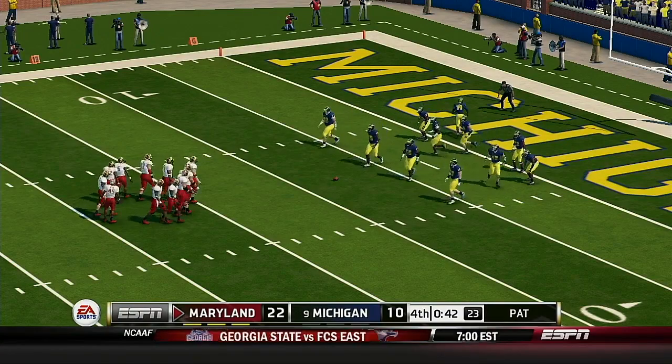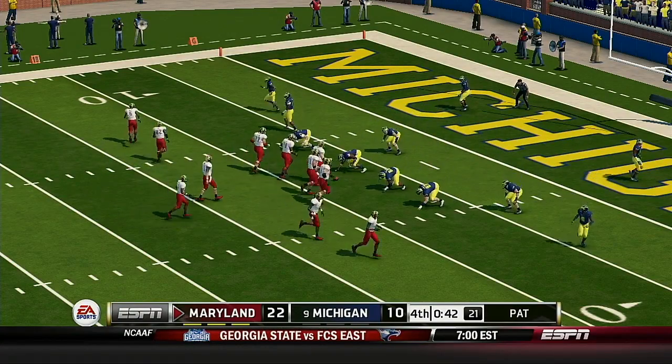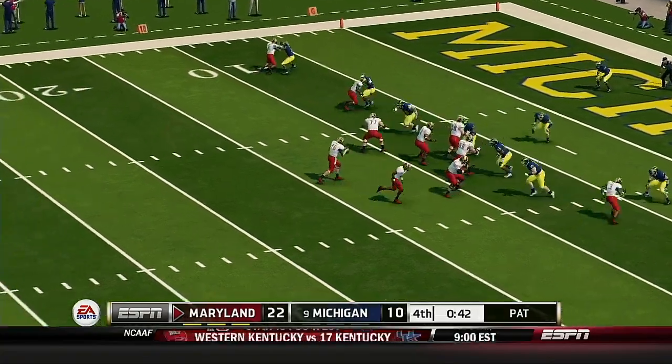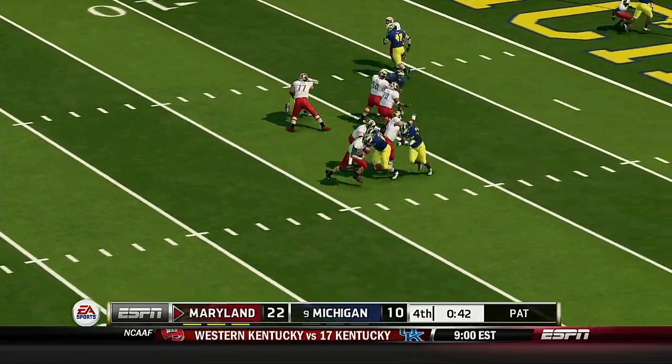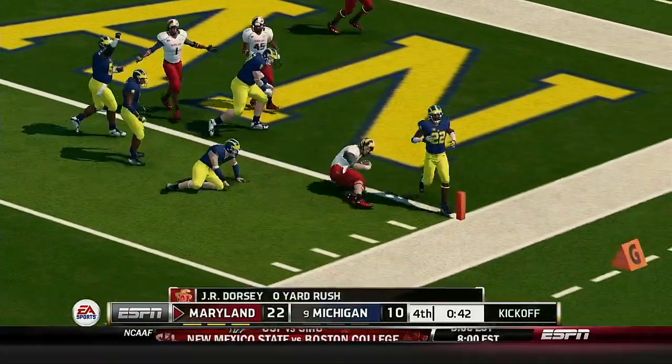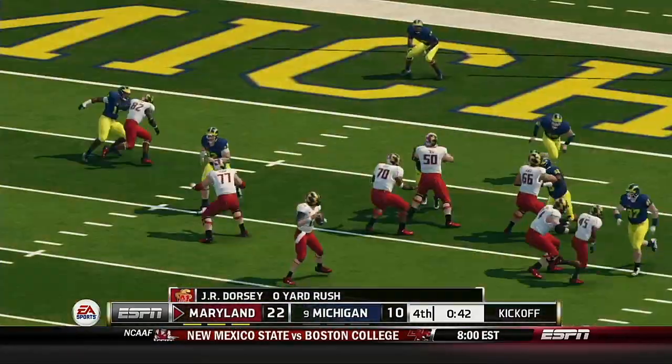And they're looking to get 2 points here. Hey, alert 48. We don't like the 48 right now. Let's go. Now he tries to buy some time, tries to get around the corner, and they won't get the two.